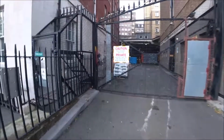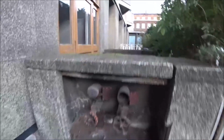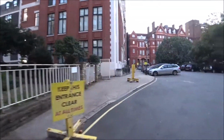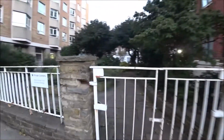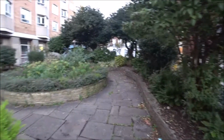This looks like the back of somewhere. What on earth is that? Well, I know what it is, but why is it not covered up? Private gardens. Nice little well-kept garden.